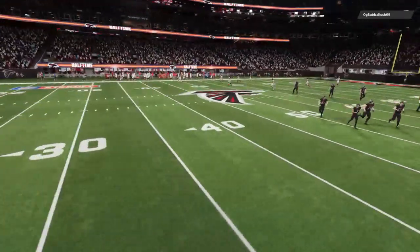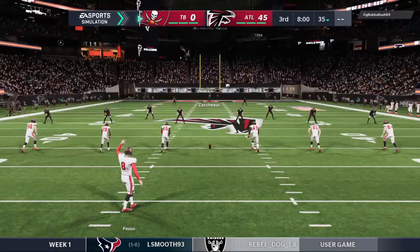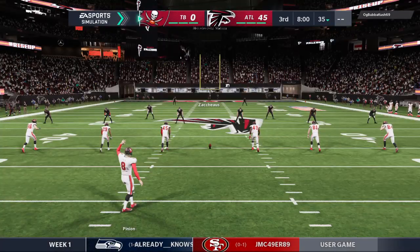As we'll head down to Orlando, that's where we find our man Jonathan Coachman at our EA Sports Halftime Report. Coach. The kickoff for Tampa Bay.